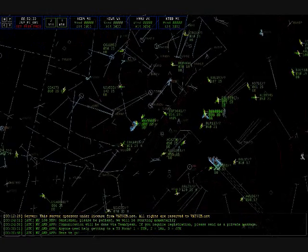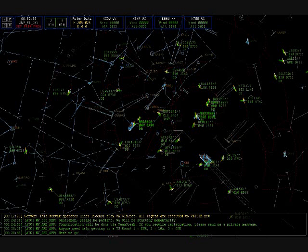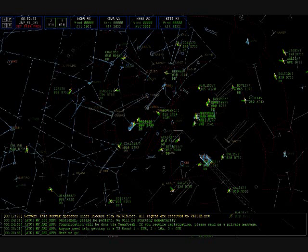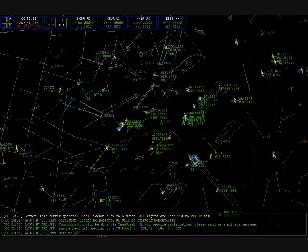Blue Ridge 466. Continental 1173, you are 15 miles from Aaron. Flight heading 200. Maintain 3,000 until establishing the localizer. Clear the ILS 22 left approach. Heading at 200, maintain 3,000 until established on localizer, Connell 1173. And approach, Connell 1918 with you.